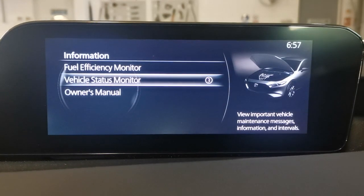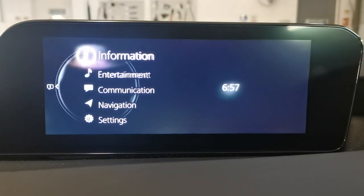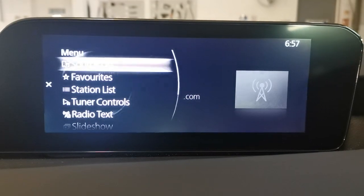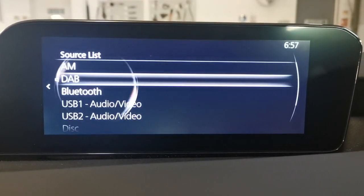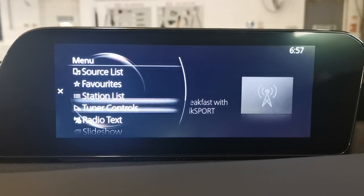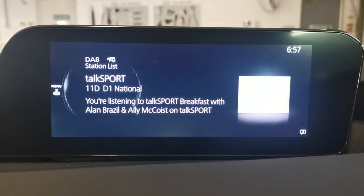Vehicle status monitor, there's several messages up there that we've been through. I won't bore you with those again. Entertainment here, you've got DAB, you've got a whole source list here, DAB, FM, AM, USB connectivity. You can set up favorites, which we spoke about, station list, tuner controls, radio text, DAB settings and audio settings.